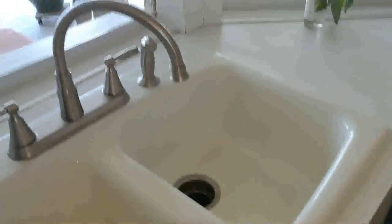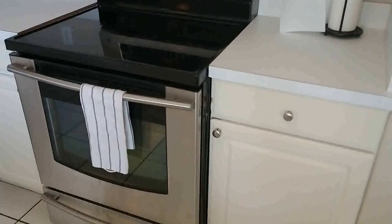All right, we've got the formica here, not the solid stone. And we have the older tile. How do I know? My house was built in 1989. I've got the same tile. The original tile is in beautiful shape. But it is older tile, older cabinets. That's not super modern.